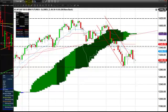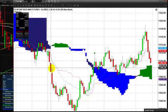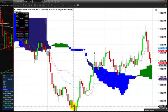Let's look at the 5-minute chart. For the S&P, we opened up this morning at 1311.25. Selling pressure all into the morning. The euro was looking weak all day. Got the low of the day at 10.05. 80% of the time we have the high or low within the first hour. Today was not one of those days. So 5 trading days a week, 4 days we have it, 1 day we don't.